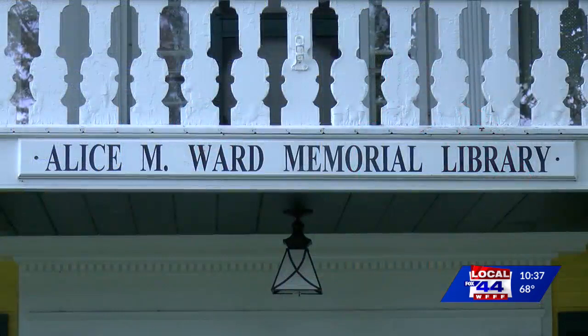We're going to be talking about this library. Yeah, one of the oldest buildings in town and really an architectural gem. So Dennis Fuller, who's the chairman of the Canaan Historical Society, is going to meet us here, and he's going to talk about that building and show us inside.